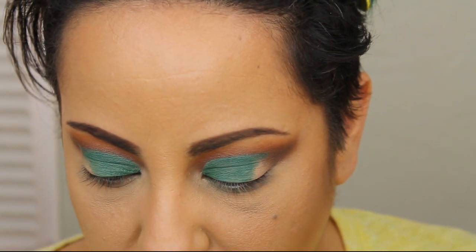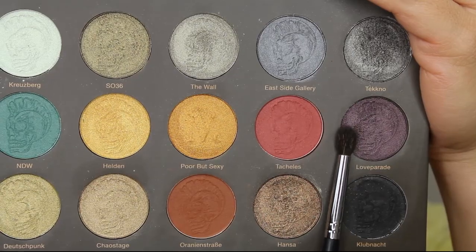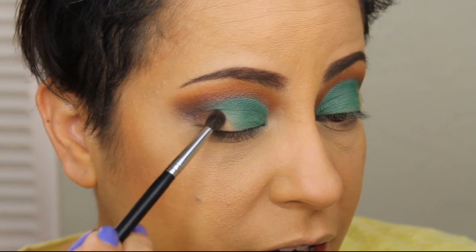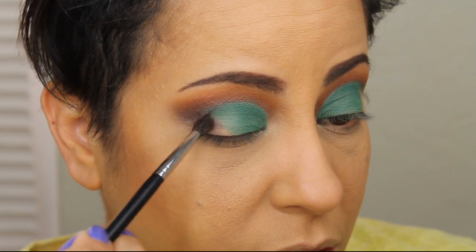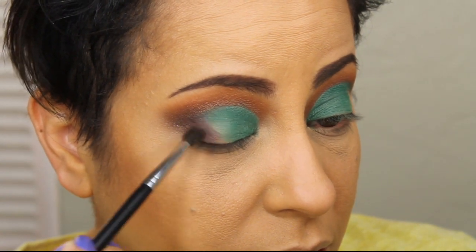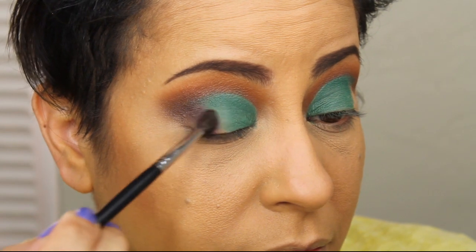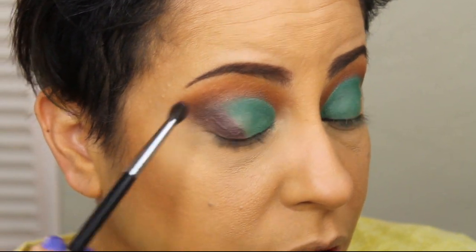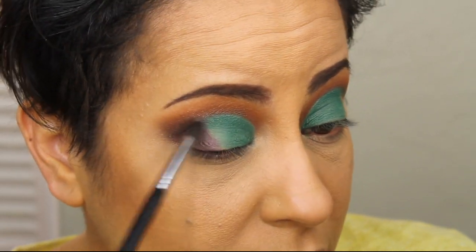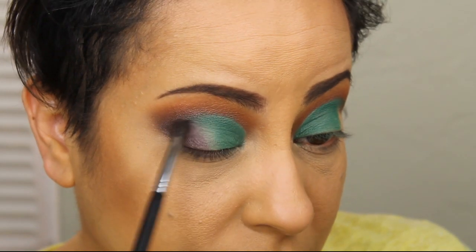So I think next I'm gonna go in with the purple color called Love Parade, and with a Morphe M507, I'm going to pack this on to the outer crease. And also the outer lid. So we're gonna take it up into that techno color. Blend in. And take it into that NDW.